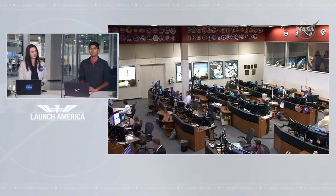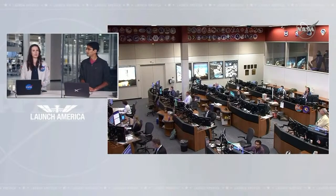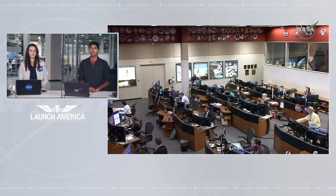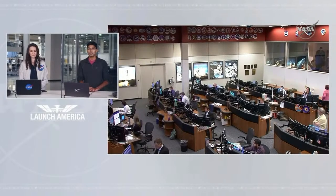Now, as we mentioned, Dragon is outside the keep-out sphere, and it is a little more than 500 meters away from the International Space Station. So we'll be looking for it to exit the approach ellipsoid coming up here in about 6 minutes. Yeah, right now, Dragon is moving away just under 1 meter per second, or close to 3 feet per second, away from the space station.